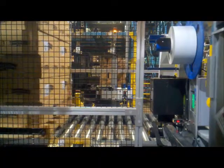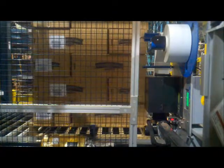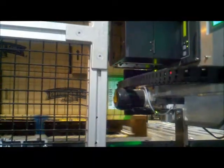Our scan to inventory logic increases inventory accuracy, where most systems increment inventory whenever they think a label has been printed and applied, whether it was or not.